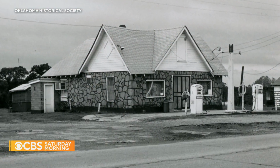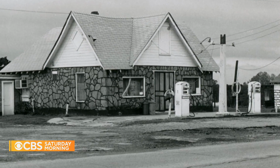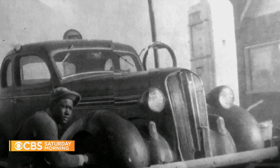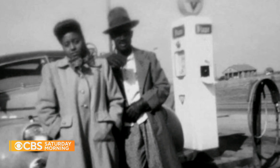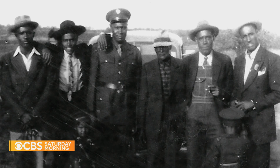The Threatt Filling Station was once among just a few African-American-owned gas stops along Route 66, a major U.S. thoroughfare for almost half a century. It was one of the few places people of color could feel safe to stop and rest. My grandpa was a smart man to be able to acquire 160 acres of land. Because we had so much property, they could stay out back. And this was literally a safe haven for people of color during that Jim Crow era.